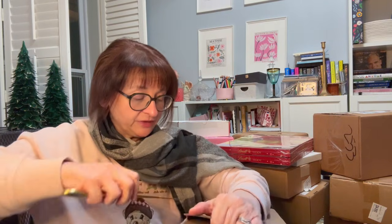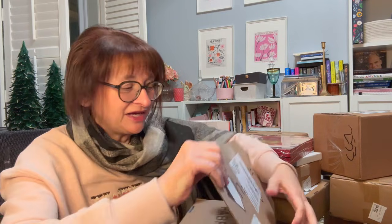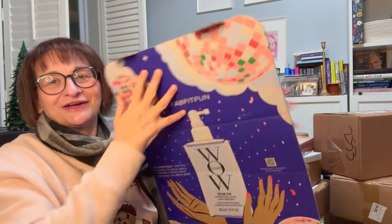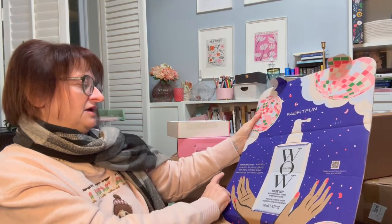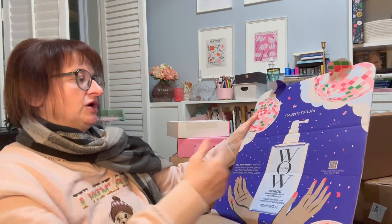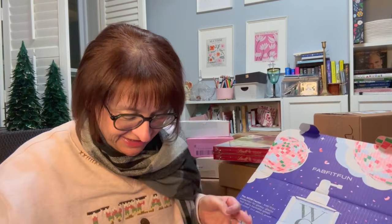Okay, here we go. Now, my box, I will say I'm very surprised by the size of it. I thought it was going to be much bigger than it is, but we'll see. So here is the inside, and what is this? Okay, it's an advertisement for Color Wow Dream Coat. All right, let's see, what did I get in this one?